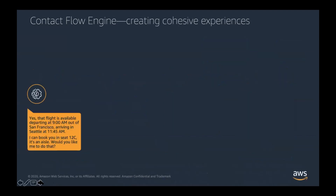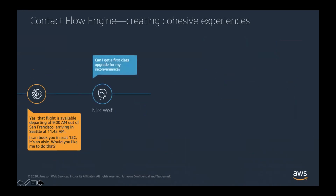I can book you in seat 12C. It's an aisle. Would you like me to do that? Can I get a first class upgrade for my inconvenience? One moment while I connect you with a customer service associate.